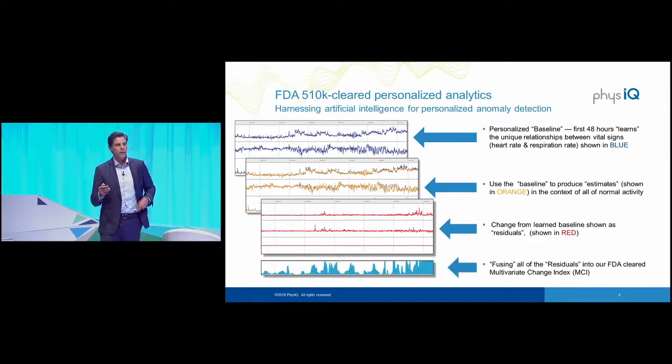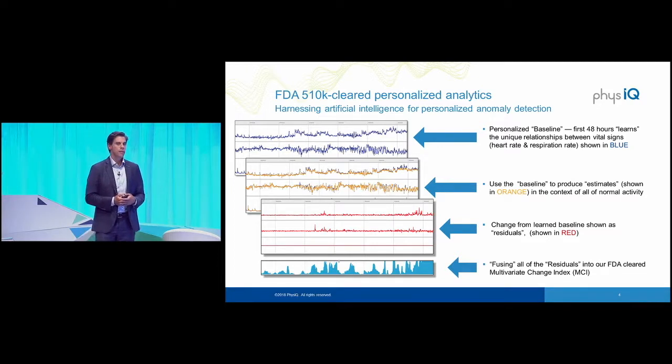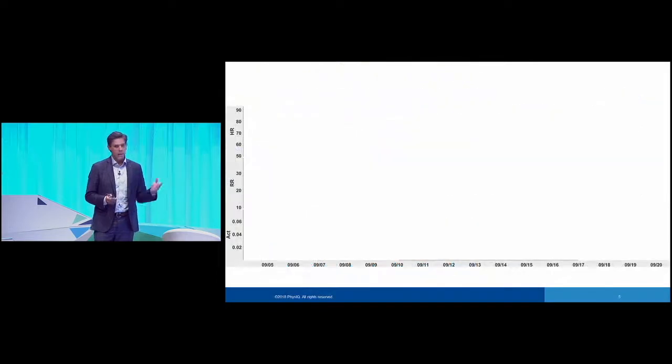And in terms of giving this as a tool to clinicians who want to manage and monitor a large population of at-risk patients, we roll this up into an FDA-cleared index of physiological change. So change that indicates for that individual from baseline the type of underlying physiological change that may manifest from disease progression, deterioration, improvement, or medication change. An example of that is here.